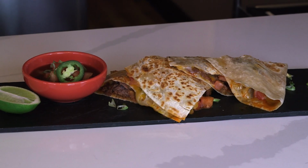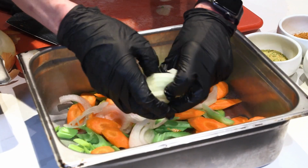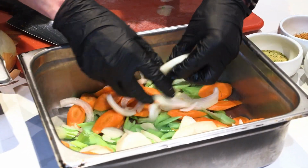What's up, guys? My name is Chef Carlos Perez from At the Corner in ATC South, and today we're going to make our world-famous quesadilla. We're going to start with our veg. So you basically just want a little bit of a mirepoix on the base, just to protect the meat from sticking to the bottom of the pan. It's also going to impart a lot of flavor.